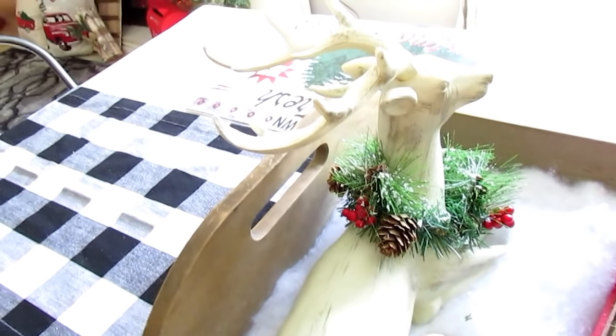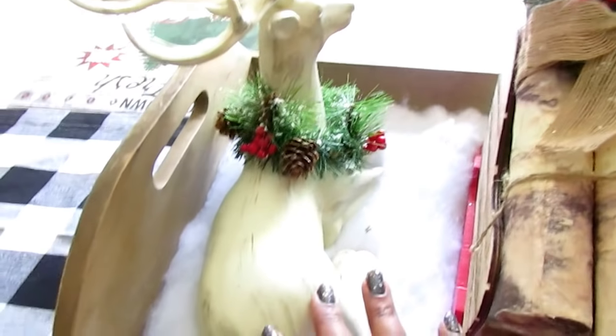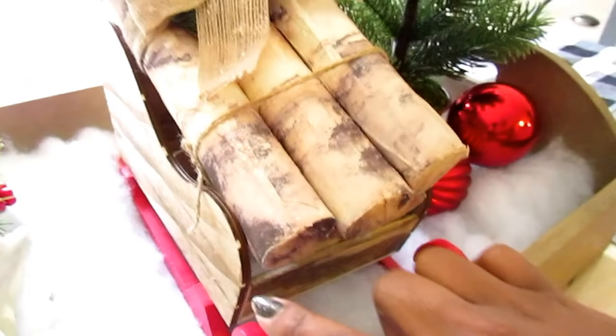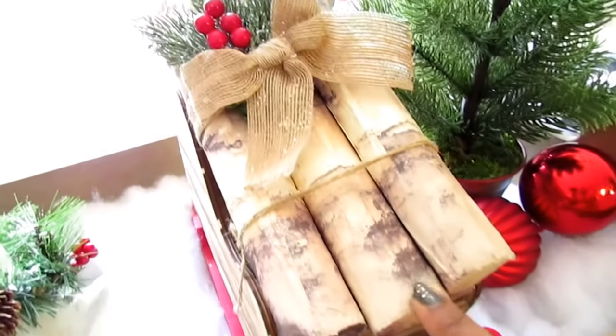And I love this little deer. I actually was going to use this on my mantle, but I didn't get another one. And she was like $12. That might have been with coupons at Big Lots. And then here's the sleigh from last year from the Target One Spot. And these little faux logs that came from Michaels.